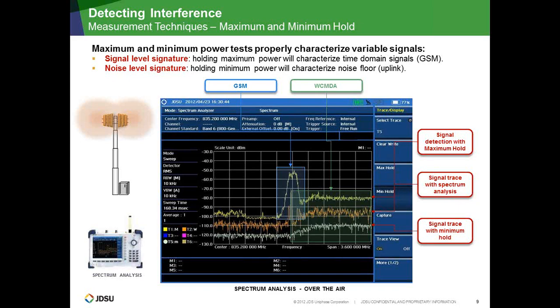For example, uplink traffic is variable, and it's actually transmitted by demand. If a user wants to send some data, then we will see power changing. So, to differentiate what is uplink traffic from noise, a good method is just holding the minimum power that we're seeing, and that's going to be a good representation of the noise floor. And even if there's any interference present, we're going to be able to capture that interference.